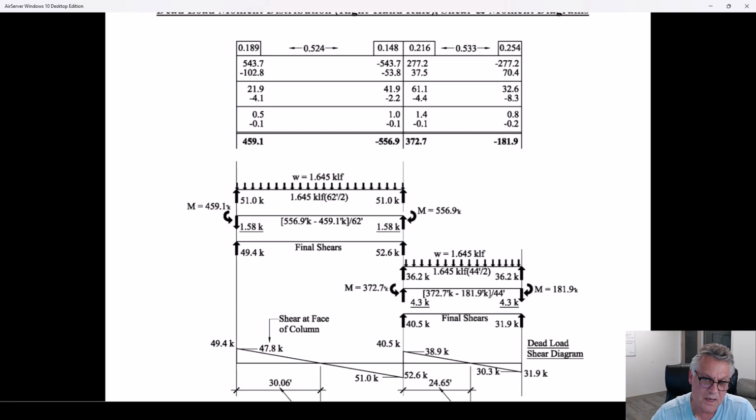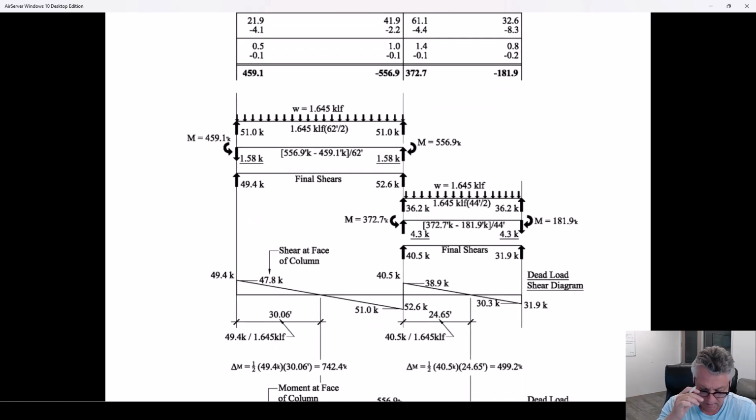You can send it to me, and I'll check it. I will check your moment distributions and see if you're right. I'm happy to do that. You will know if you were right, basically, by setting up the loading diagram, calculating the shears on the left and the shear on the right, creating the shear diagram, and then reducing the shear diagram to the face of the column.